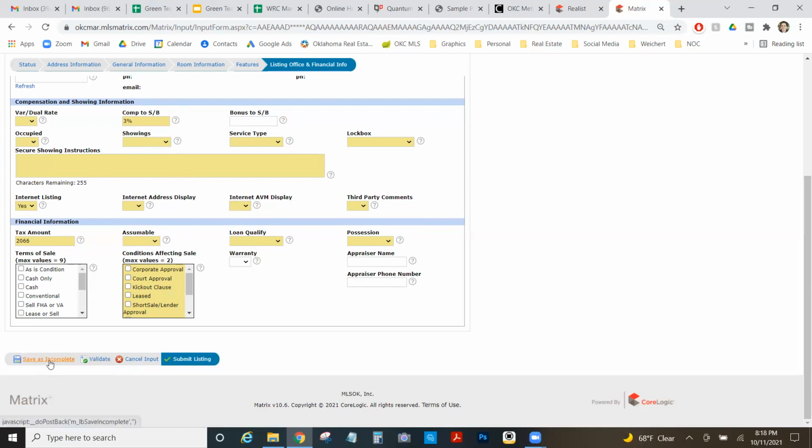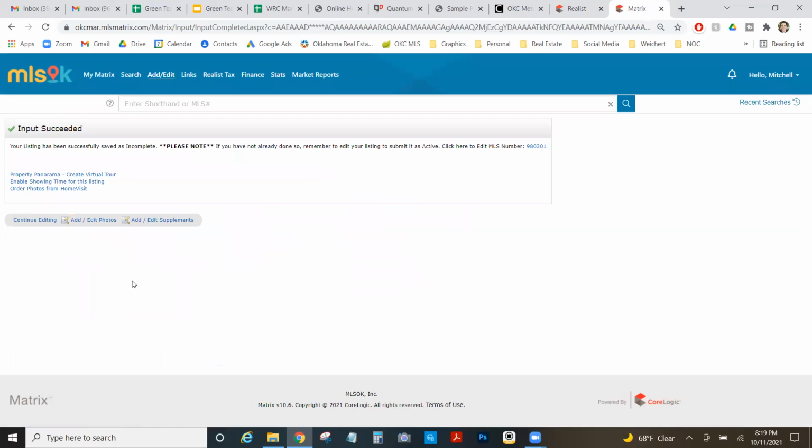For now, I'm going to save as, and then when you're making it live and you're ready to put this on the MLS, you'll click submit listing. And as long as you've validated and gotten all the yellow boxes filled out correctly, it'll make it live and tell you an actual MLS number. So I'm going to save as incomplete.